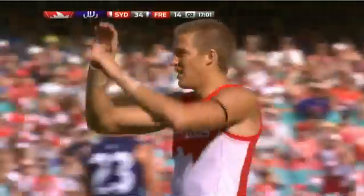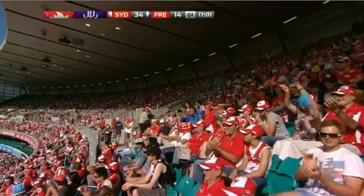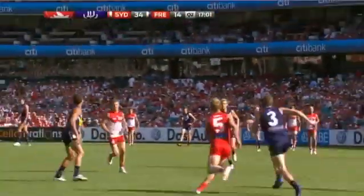He wasn't actually shooting for goal, Sam Reid, but you take him when it comes. It was a good kick. We called it because there were two or three Swans players running back towards goal. He had to get the ball over the top, and they would have been favoured.